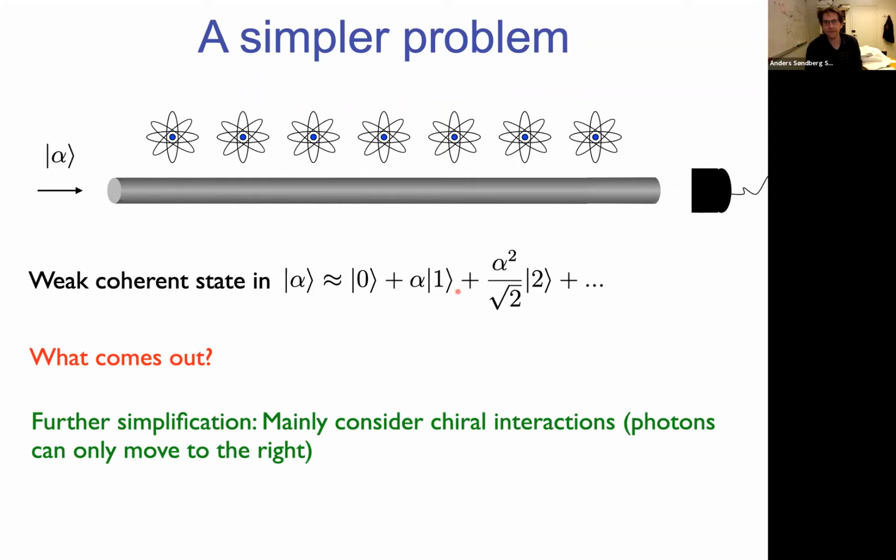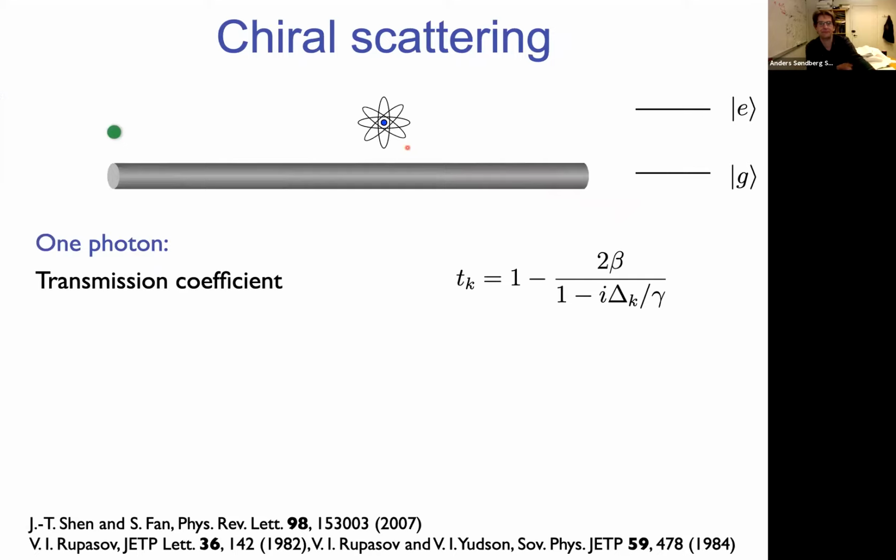For now, in the beginning, for most of the talk, I'll just consider chiral interaction. That makes the theory a lot easier, because now photons just move from here to here to here to here, which is a lot easier to understand than having to take into account that they move back and forth. But despite these simplifications, I will claim that there's still interesting physics to see here. So what actually happens if you look at the scattering? Well, it has more or less been solved in recent years. It was this paper by Shen and Fan, which highlighted what happens.